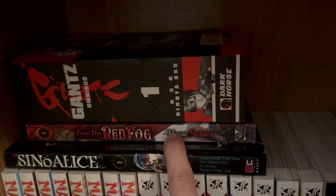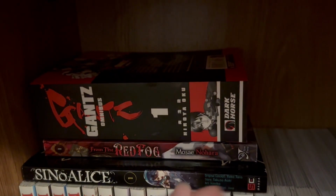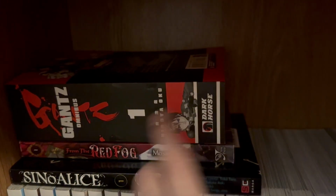Anyway, then we have From the Red Fog. I do have volume 2. It is on my TBR card. I'd really like to read it because I wasn't sold on volume 1.